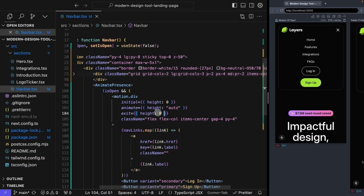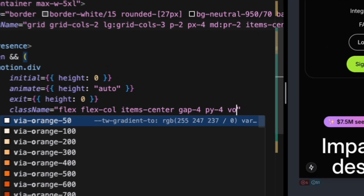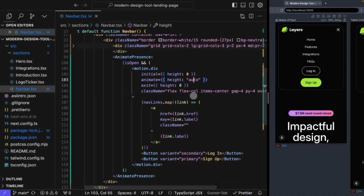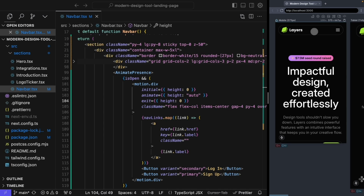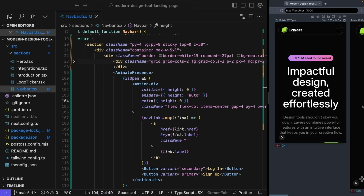And of course, as we're doing that, I'm assuming we'll have to make sure that this div also has a class name that says overflow hidden. So I'm going to go ahead and add in overflow hidden here to ensure that we have that in place. So now that we have that, it should animate from 0 to auto and back to 0 when it exits the screen. So let's see if that actually happens. So we go ahead and click my X, and you can see that that did indeed happen. You saw the animate off. Let's look at it again. So you have animating on, animating off, animating on, and animating off.